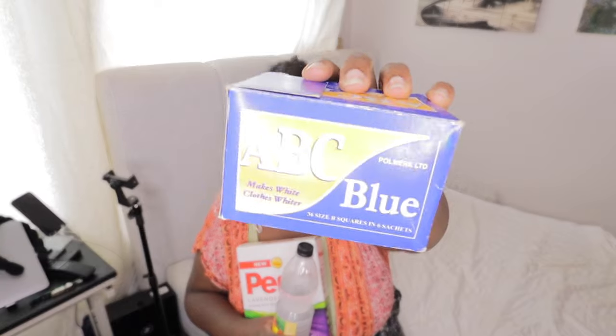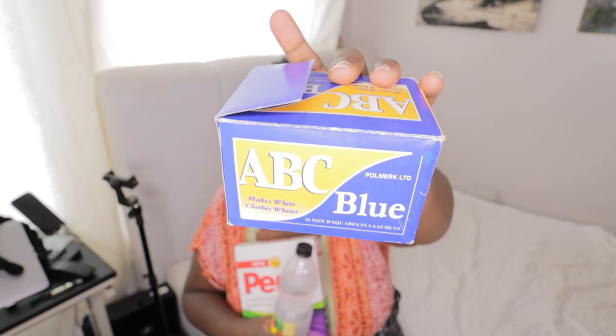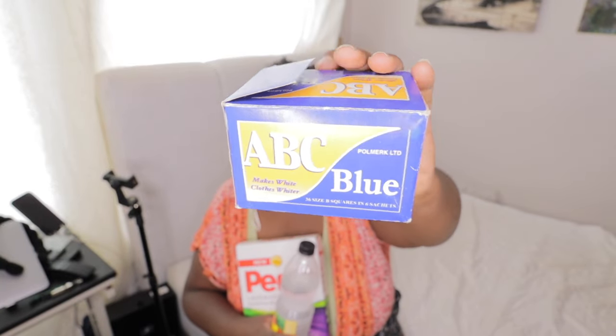This is how I usually maintain my white sheets. I got this hack from my sister, and my sister got it from a professional cleaner, this thing called blue. This one will make your whites whiter, and you can also use it on your normal clothes because it's not a bleach. It makes white clothes whiter. I got it at Carrefour. It's in blocks, but I usually do a DIY.